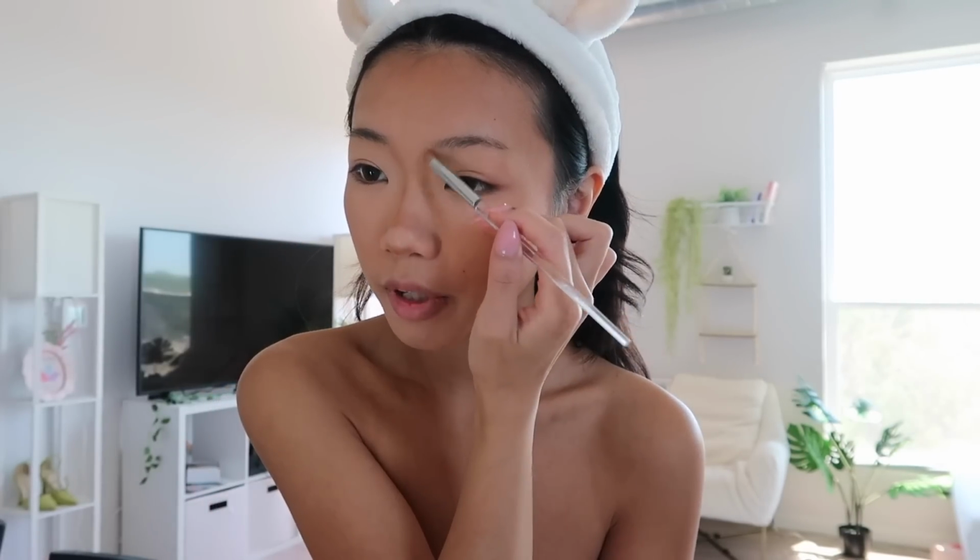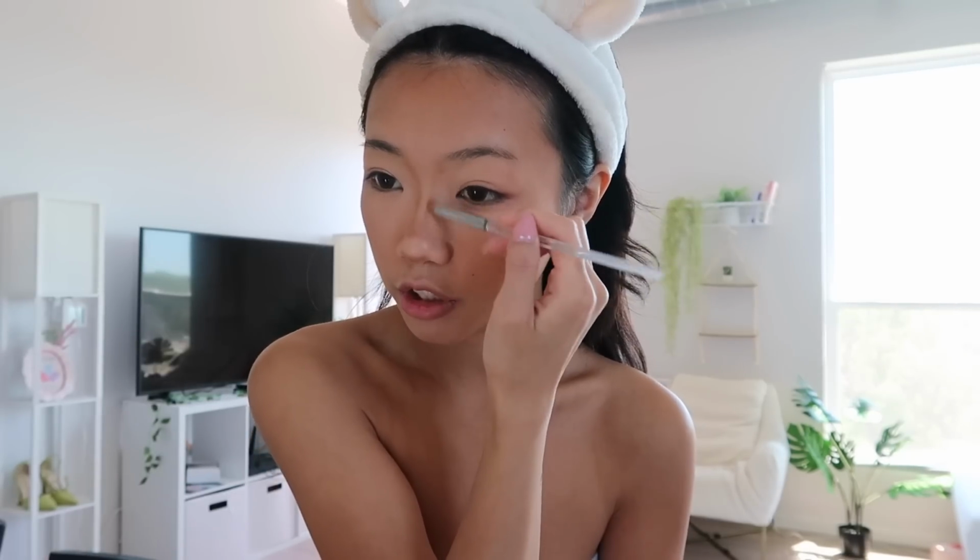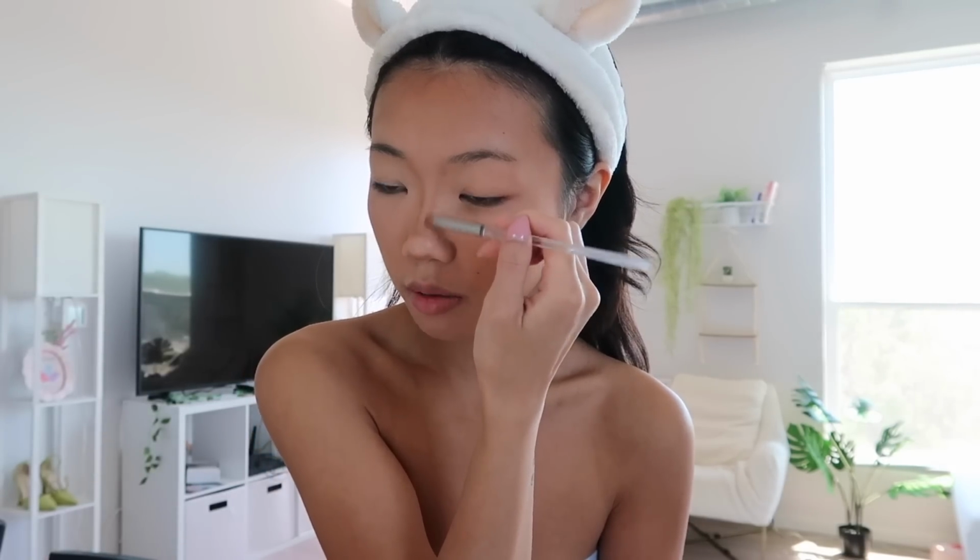You guys know I love my nose contour. I feel like if I didn't know how to nose contour, I would still be wanting a freaking nose job. But now I can get a nose job for free with makeup. I'm gonna throw this really high so that my tip looks really lifted, and then I'm blending it out. I take nose contour very seriously.